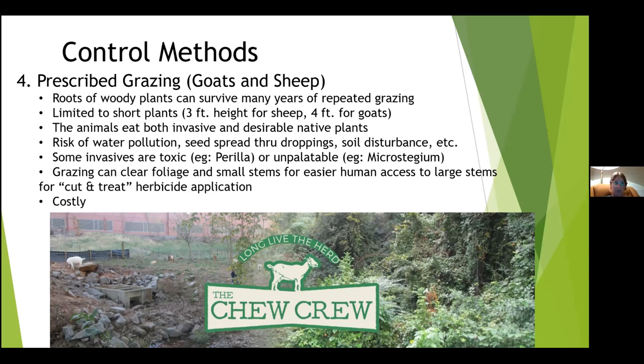One positive of prescribed grazing is that it can clear foliage and small stems in an extremely densely invaded area to make it much easier for human access to the large stems. Another downfall is that it is costly. You have to establish and maintain a fence border, which can be costly in itself. And often, if you're renting goats, that process can be very costly and it takes a lot of time. You don't have the goat crew in your backyard for a weekend. They're there for a while. And then they would have to either stick around for a very long time in order to be impactful or come back the next season.